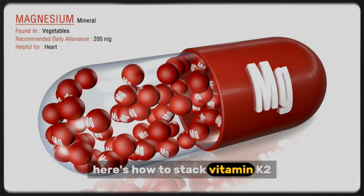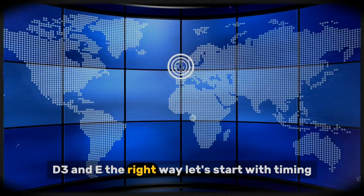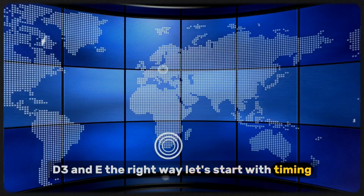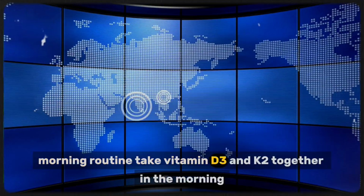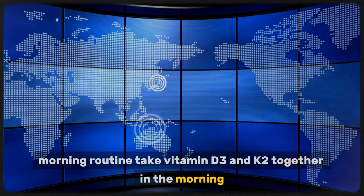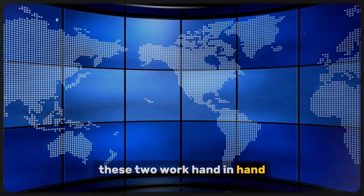Here's how to stack vitamin K2, D3, and E the right way. Let's start with timing. Morning routine. Take vitamin D3 and K2 together in the morning, preferably right after breakfast. These two work hand in hand.